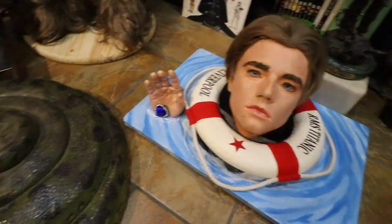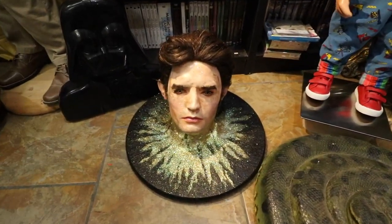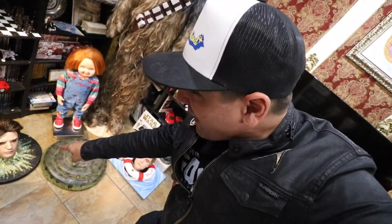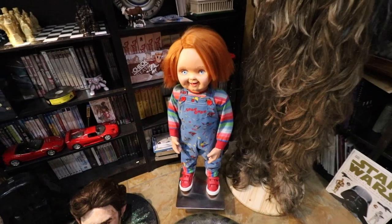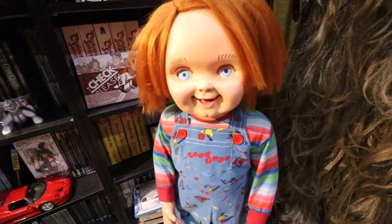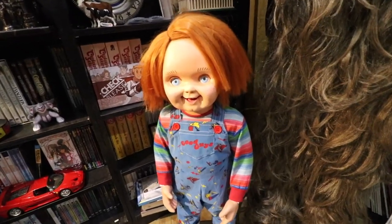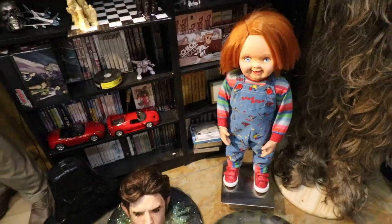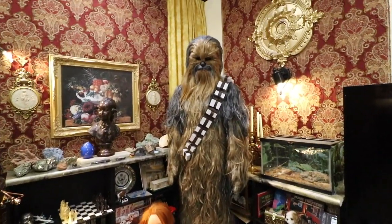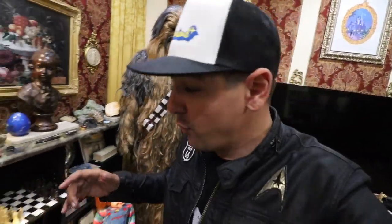I approve. But one thing I can never approve of is Twilight. I don't care how much it sparkles. You stay on the floor, Edward. Bad vampire. Oh, man, that guy's worse than Chucky. Look at this guy. Look at that innocent, loving face. He's one of the good guys. Until he gets a knife. Man, it's crazy to see little Chucky down there next to big old Chewbacca. That is one heck of a Wookiee.